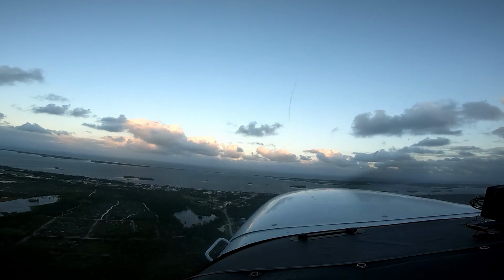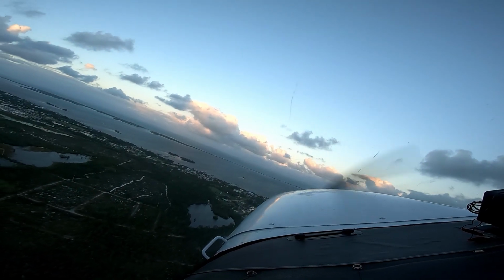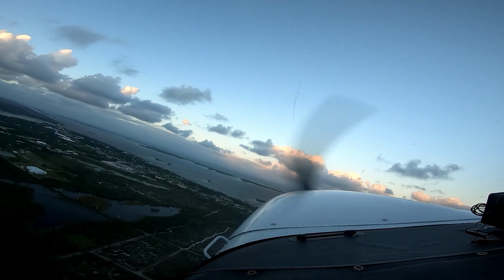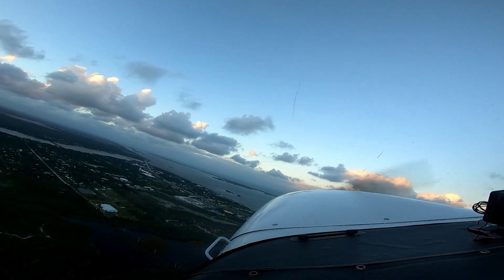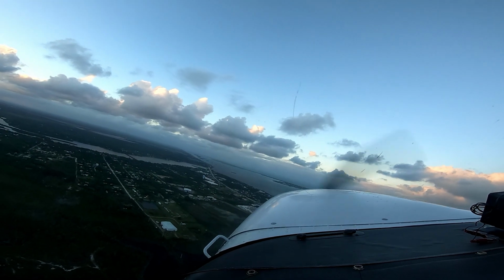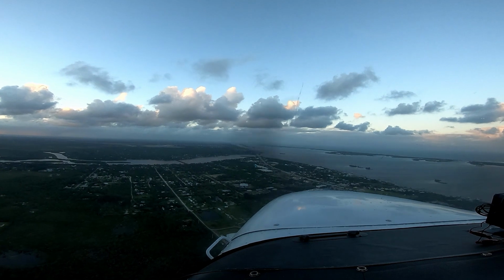Alright, 700 feet, 300 feet below pattern altitude. Look left, clear left, turn left, maintain speed 75 knots in our climb. And there's 1,000 feet. Oh! There we go.